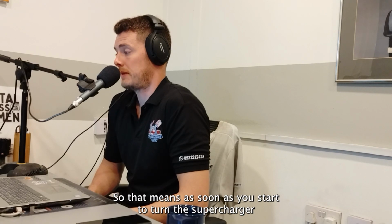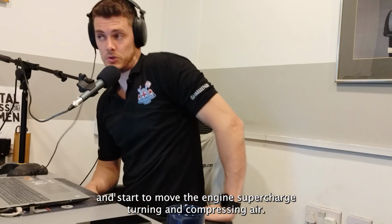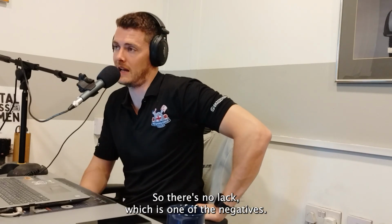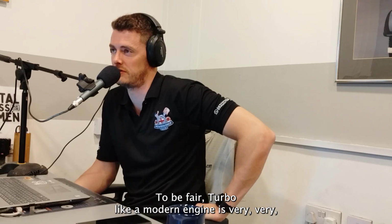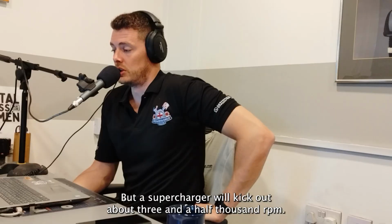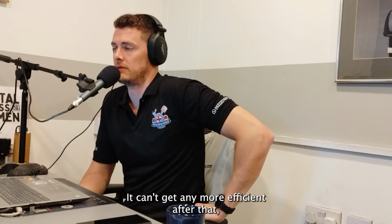So that means as soon as the engine starts to turn, the supercharger starts to move. The supercharger's turning and compressing air, so there's no lag, which is one of the negatives on a turbo. Not on a modern turbo. To be fair, turbo lag on modern engines is very minor. But a supercharger will kick out at about 3,500 RPM. It can't get any more efficient after that.